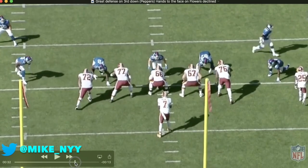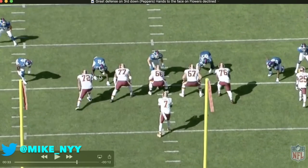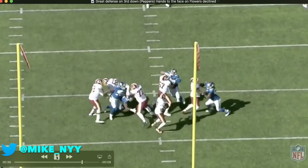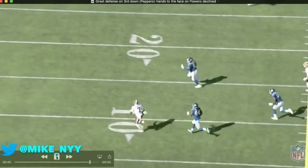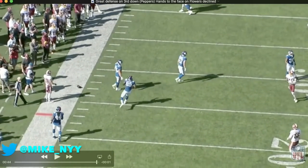We'll watch exactly who was getting to the quarterback. So I believe this is O'Shane out here, Olsen Pierre, Dexter Lawrence, and then Marcus Golden. We'll watch what all of them did. Seemed like O'Shane got there, Olsen Pierre got there, and then the other guys, Lawrence and then Marcus Golden, run them down. They throw it out of bounds. So just a great job by the entire defense on that play.